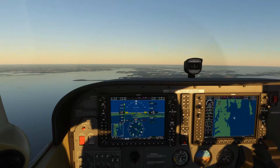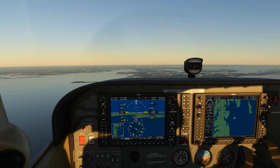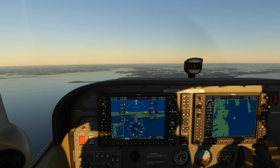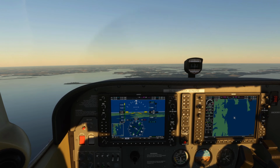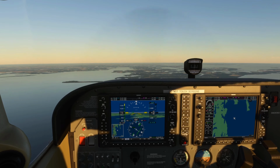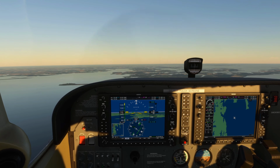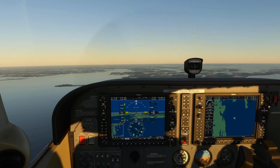BWI is also nice because it has its own separate smaller runway off by the GA ramp, which keeps you out of the way of the jets if you're worried about it. So I think BWI is a good starter airport if there's people online. And even if it's a little bit busy, if you start over at the GA ramp by the smaller runway, you don't have to taxi far, and you're not really going to conflict with any of the big jets coming and going.